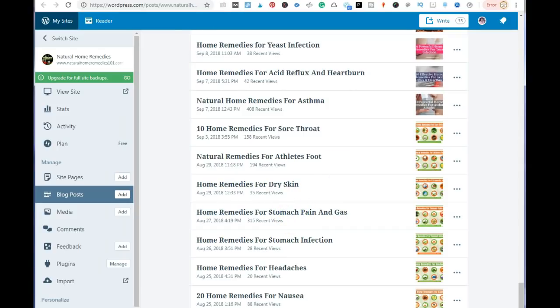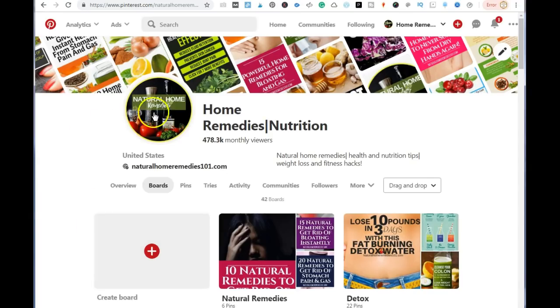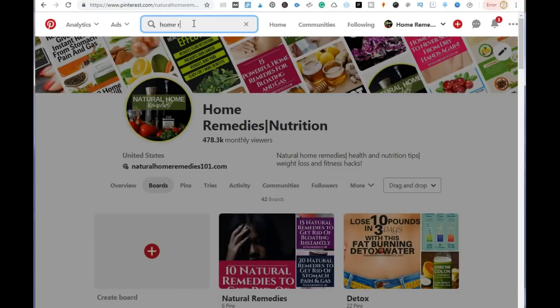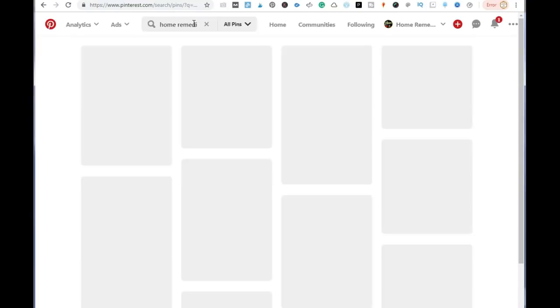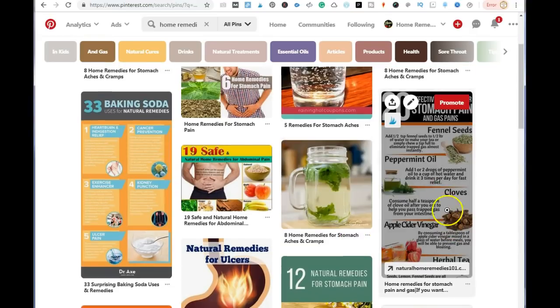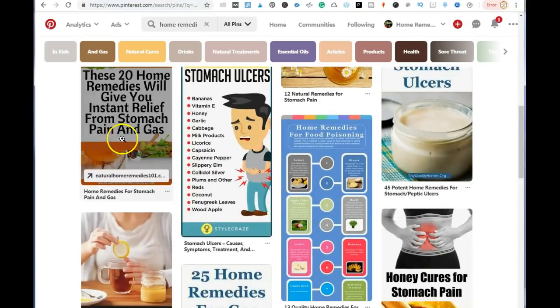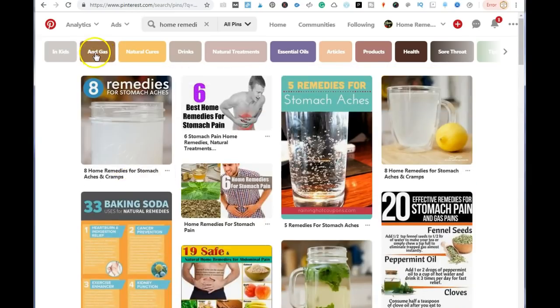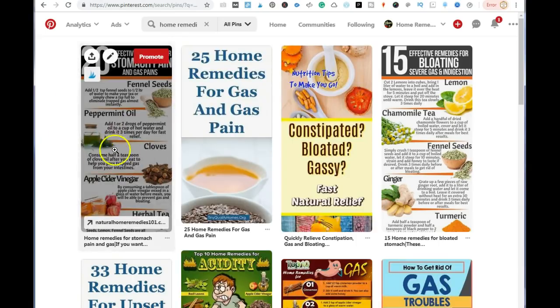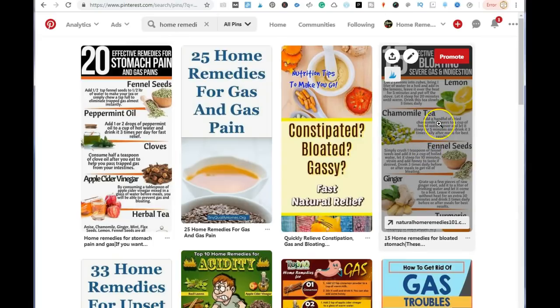Okay, so let's go and check for this one. I have home remedies for stomach pain and gas. Let's see where I rank for that. Home remedies for stomach pain. Let's go with stomach pain. Okay, there is my pin. There is my pin right there. This is my pin. And if I go with and gas, I should be ranking. There you go. I'm ranking number 1. And this is also my pin as well.